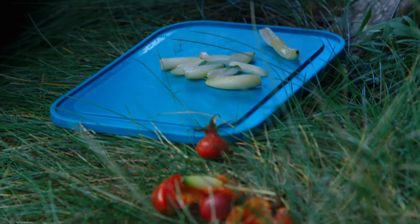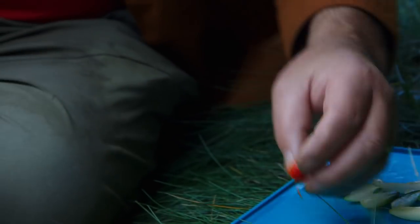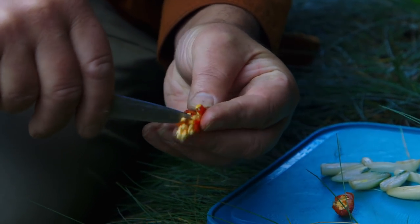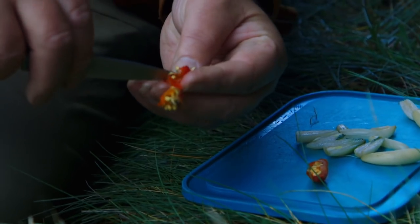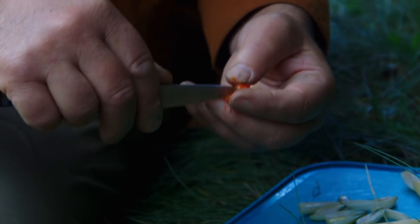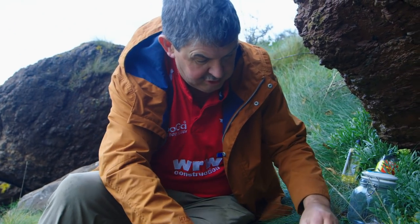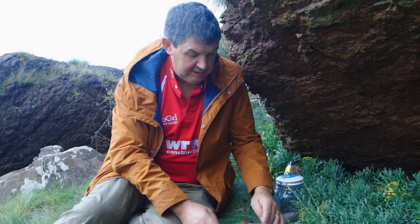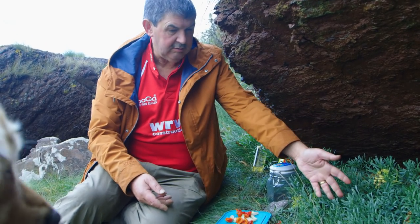And I've got some rose hips, which I've de-seeded. Show you how to do that. Top off and just scrape out the seeds. Now these hopefully are going to make a nice sweet flavour and give the pickle jar a nice colour, because the idea of today is to make some gifts to give people for Christmas. So apart from tasting nice and foraged, they'll be a nice gift for somebody. Right, so we've got some of the garlic now and the rose hips. Nice colour, nice flavour.